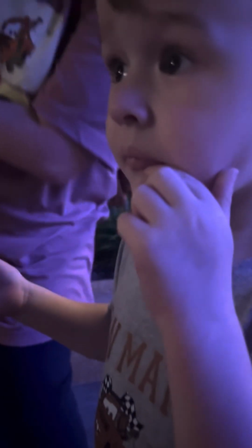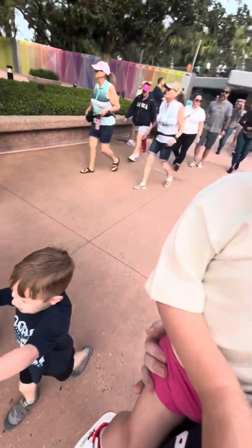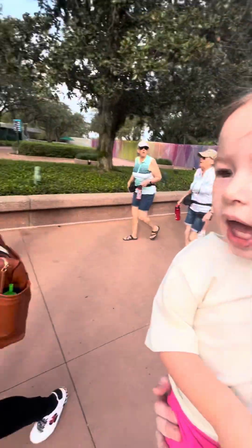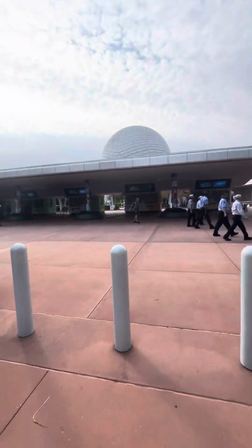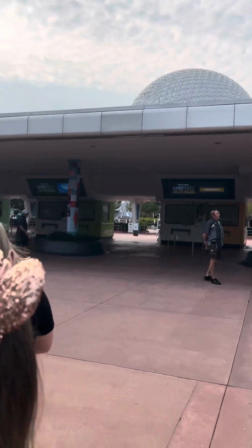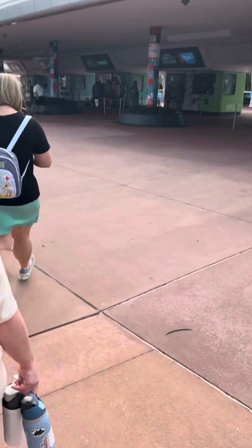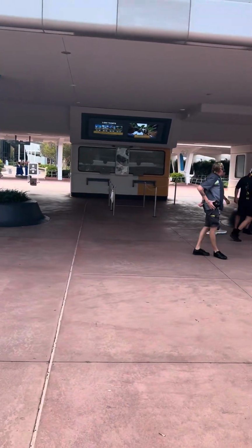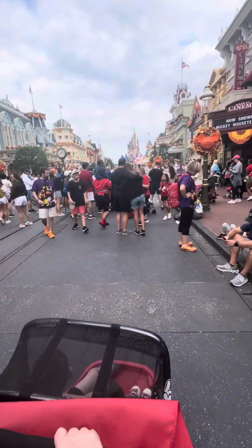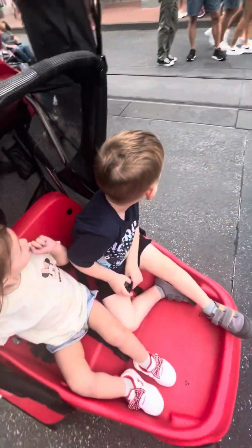What do you think, buddy? No. Come here. What were you just telling Daddy about? Oh, that ball, you can't tell how huge that is in the picture. That's enormous. He's so excited. See the castle?